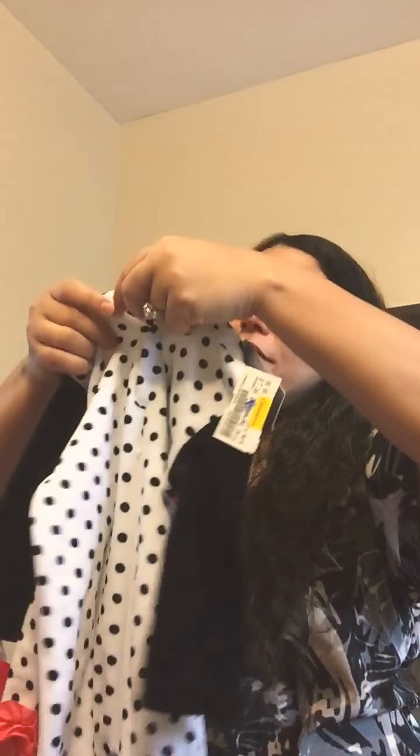And I believe that this one here is also First Impressions. Yes, this one is First Impressions. So just based on the way that the outfits look, I want to say that this is a better brand. So I might put those two, because they're both First Impressions, together in a lot.